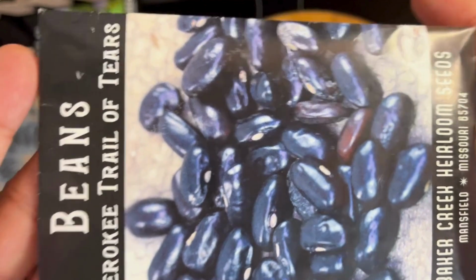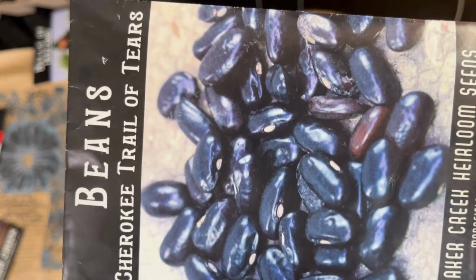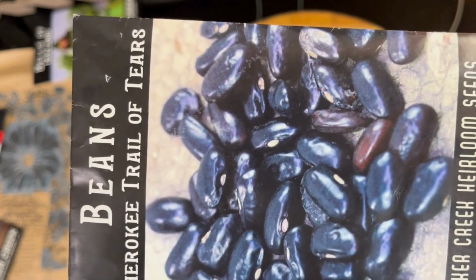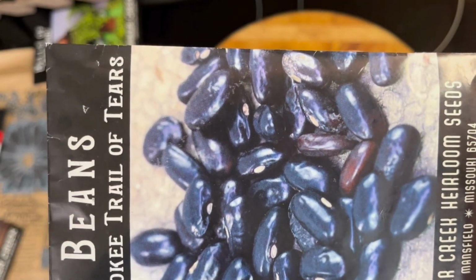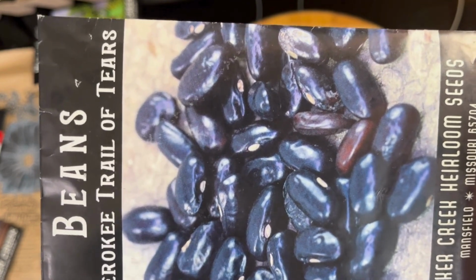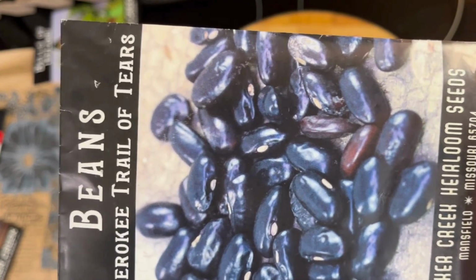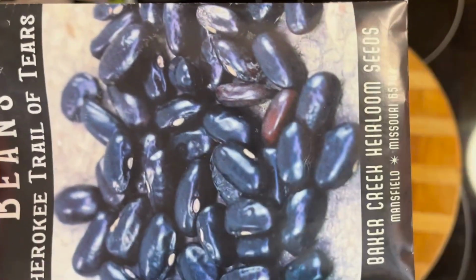These are beautiful, and this bean tells a story of the Cherokee Nation. It's really a sad story, but I'm going to grow these and cherish them once I get them. I plan on growing these, saving the seeds, and then planting them every year. I heard that they were really tolerant to disease and pests. So I'm going to really give these a try, and I hope that you do too.